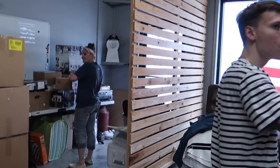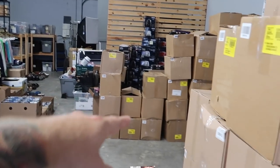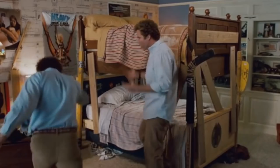We did it. Good job, guys. Now we have room. Lots of room. Activity. You're right, we should get bunk beds. So many activities! Okay, so now there's room for the wholesale order to come in. I'm wounded. A box got me, cut me open. Workers comp.